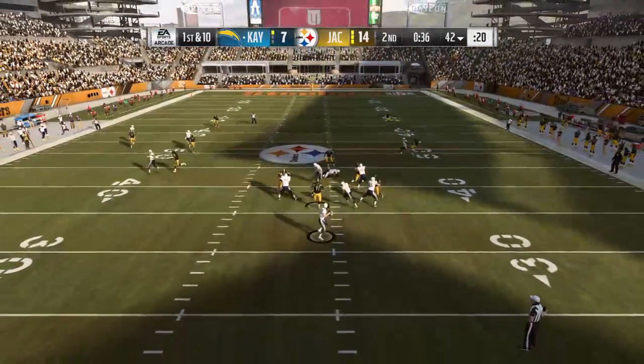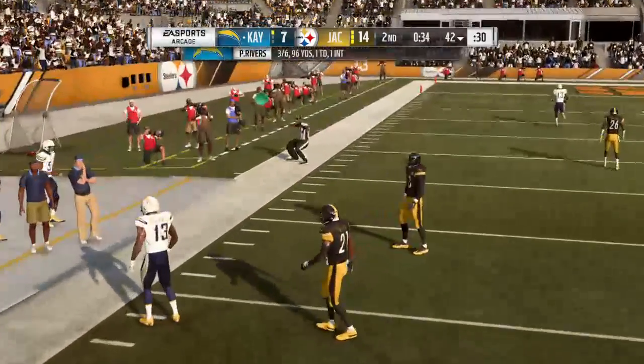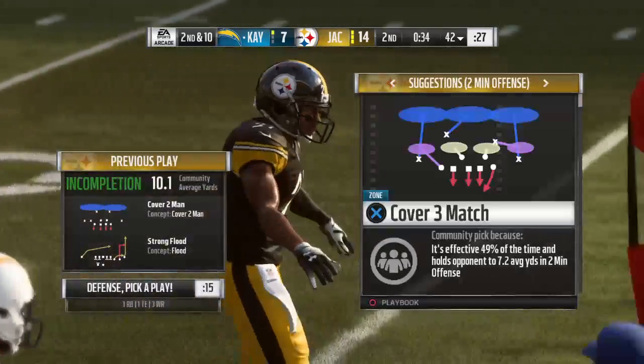First down, Rivers. And his throw is incomplete. He was looking for Odell Beckham that time. And that'll bring up second down.